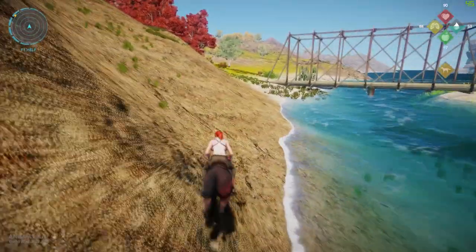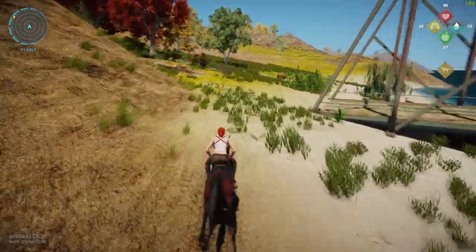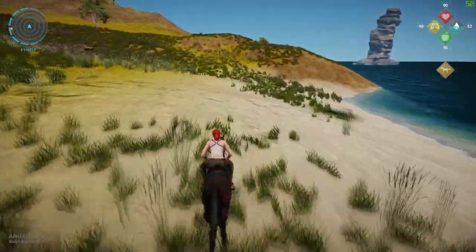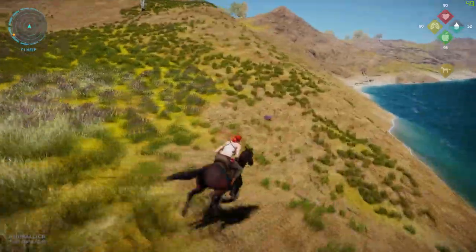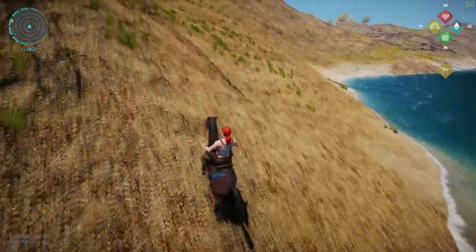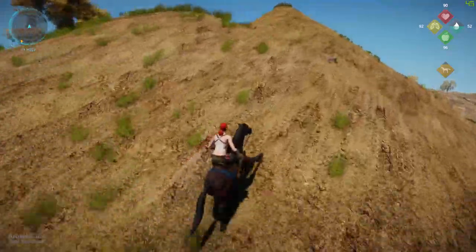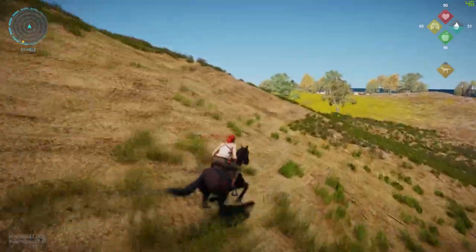Alright, I haven't seen any animals over here at all. So, I'm not sure what, if anything, is over here, but I think I might take a quick look over here, get on top of this little peak. Maybe we can see some other kind of animals. The horse is starting to get a little tired. Woo, that was fun. Yeehaw!